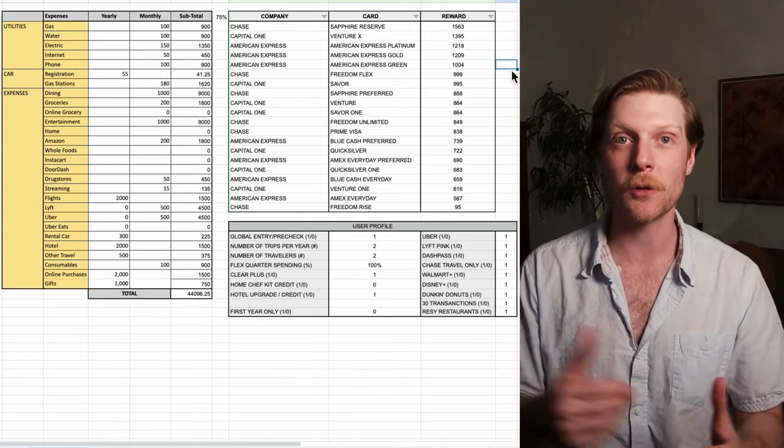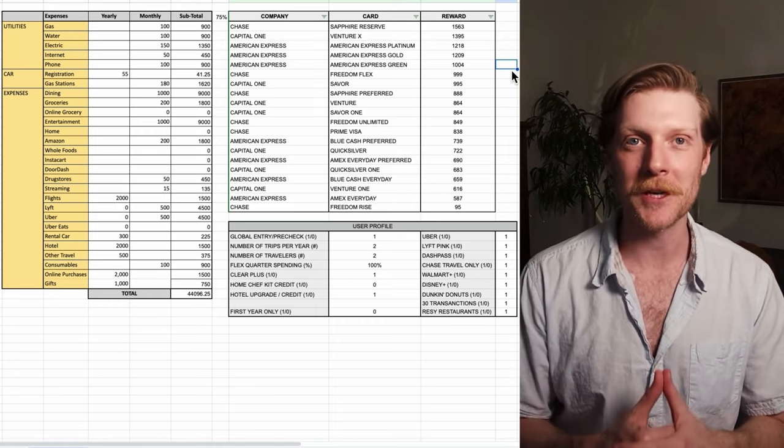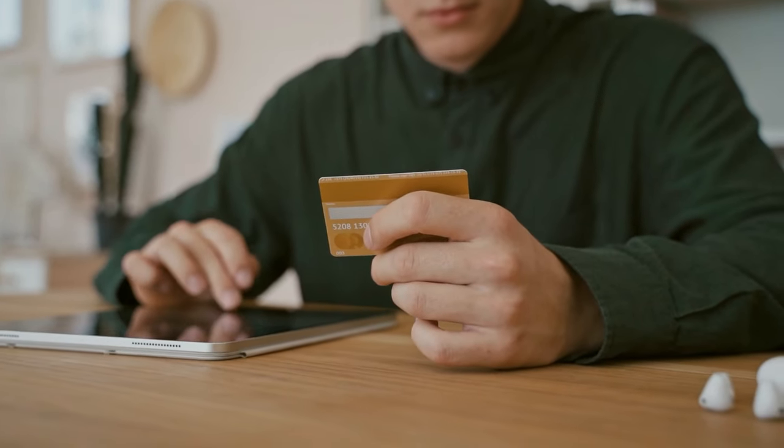You can see with the different types of spending, the different types of user profiles, you can use this spreadsheet to see which credit card is going to be the best one for you. However, this spreadsheet is only looking at one credit card at a time.